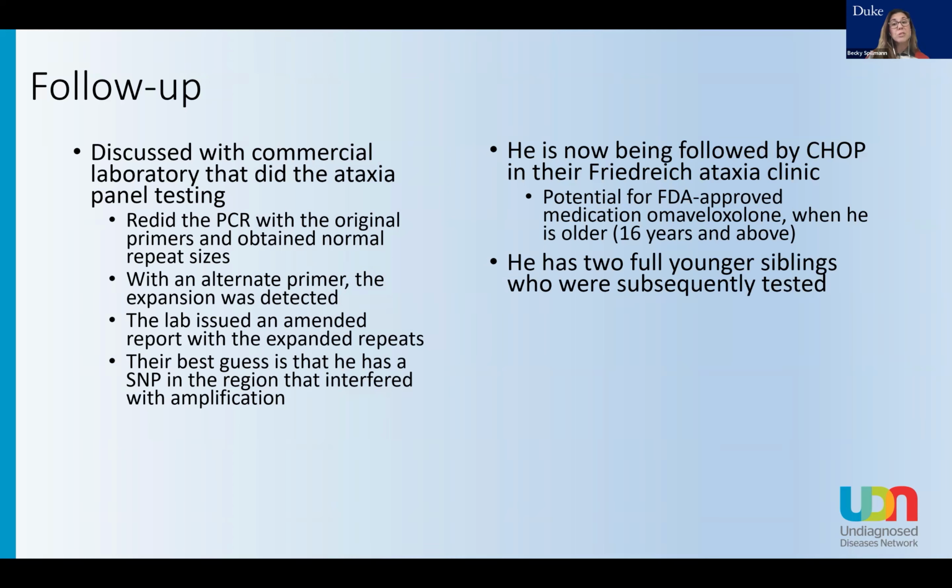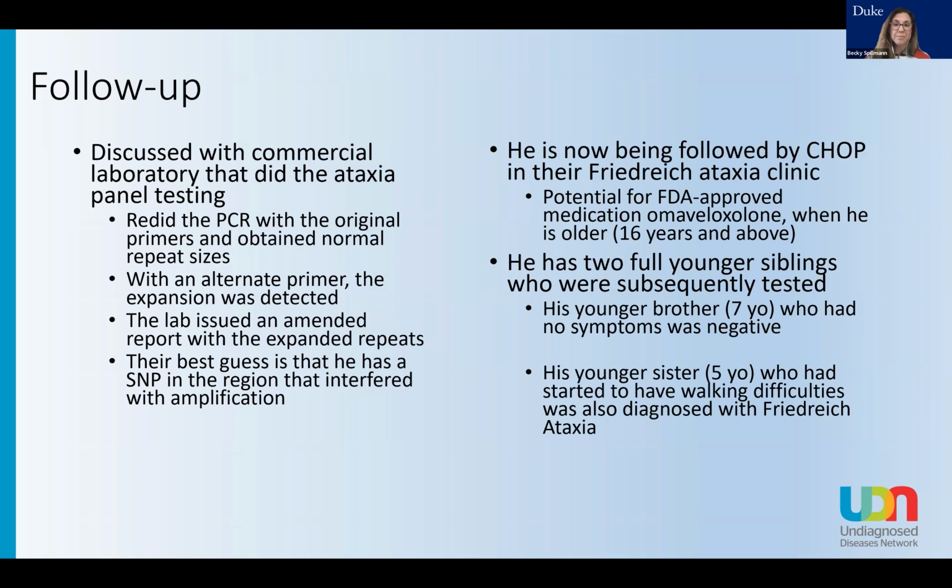He does have two full younger siblings who were subsequently tested based on this result. His younger brother, who showed no symptoms at 7 years old, did test negative. His younger sister, during the time of our patient's UDN evaluation, did start showing some difficulties in walking, and she was shown to have the two same expansions and was also diagnosed with Friedreich's ataxia.